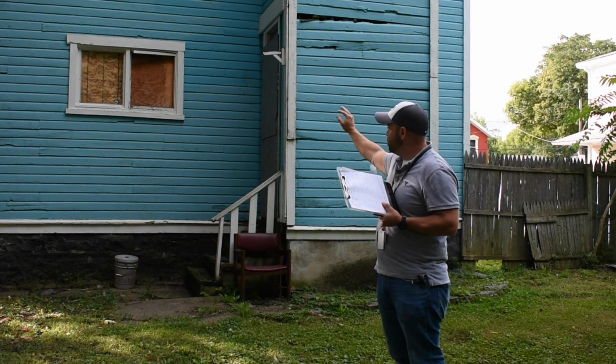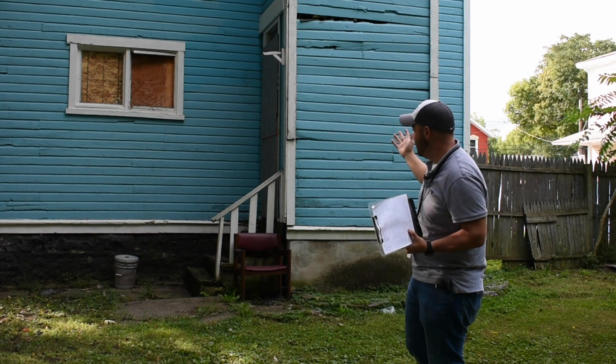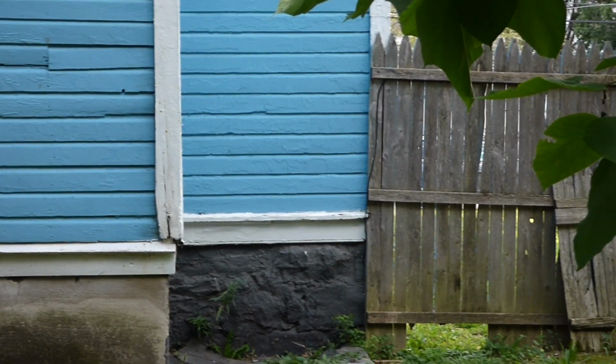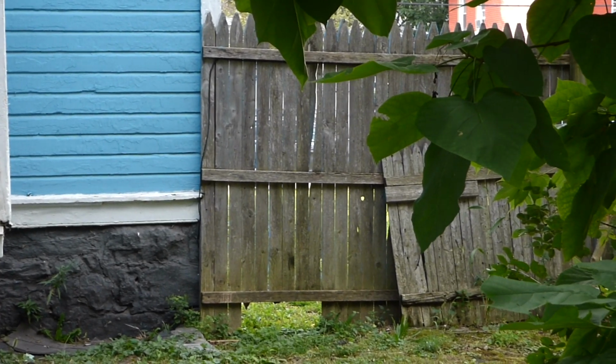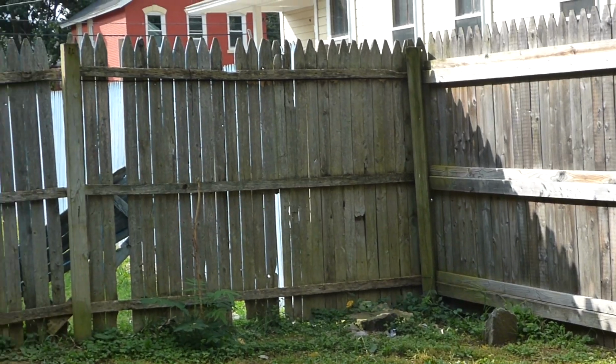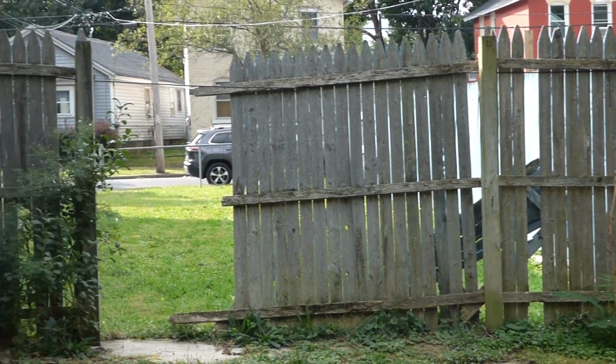Again, back windows, you've got them broken, you've got them boarded up, but you have to make sure they're weather tight to maintain that temperature reading. Over to the right here, you do have another broken fence. I would say repair, replace fencing, or remove the fencing. Again, pulling proper permits can get you in the right direction on that.